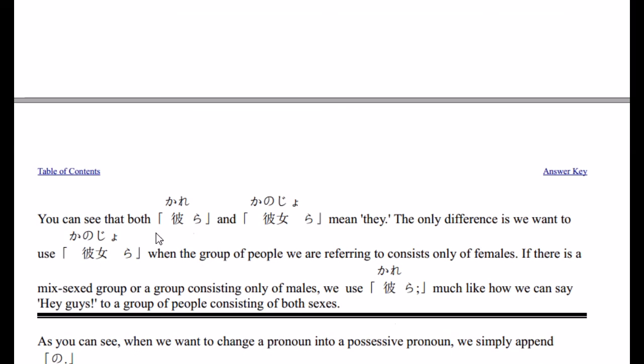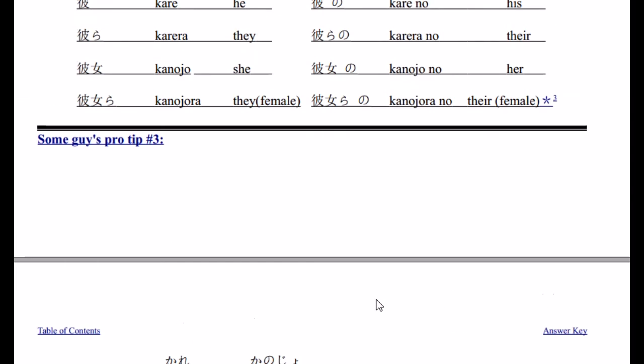It says that both karera and kanojora mean "they," but the only difference is that we use kanojora when we are referring to a group that consists only of females. So if you have a mixed-sex group or a group that just has guys in it, we can use karera. Just like in English we can say, "hey guys," and we can be talking to a group of guys and girls or just a group of guys. But usually I don't think people say, "hey guys," when they're talking to a group of girls. At least, I never do.